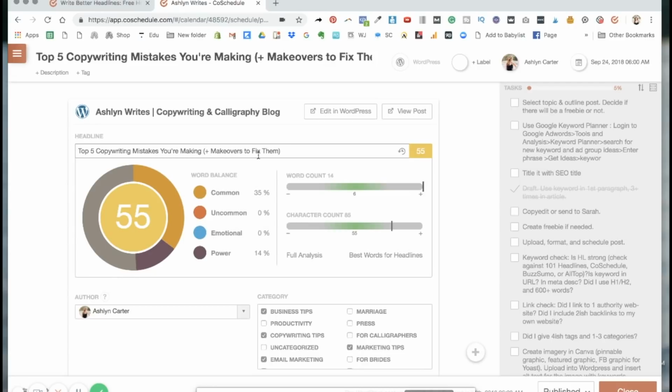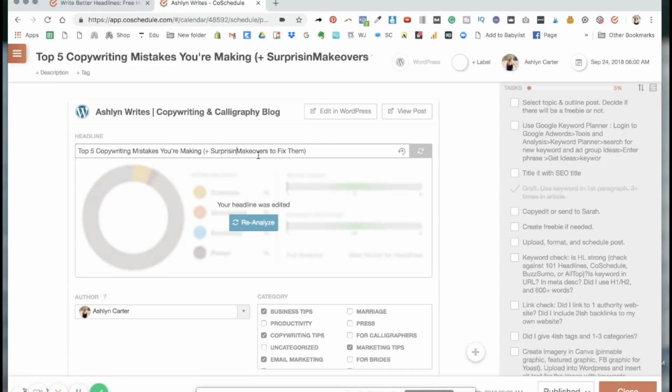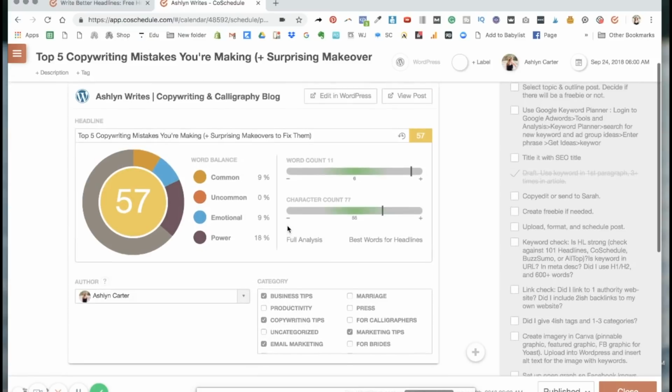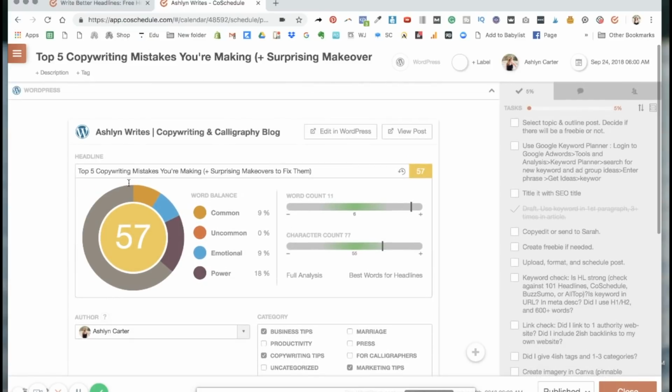We should probably include an emotional word like surprising or something else. That would probably help. Surprising makeovers to fix them. Yeah, just trying out different things and seeing what works. It went up just a little bit there. I usually try to get it to a green level when I'm really working it. It'll give you a green light, just like Yoast or some other SEO tools that you may have in WordPress do. So it does that same kind of thing.